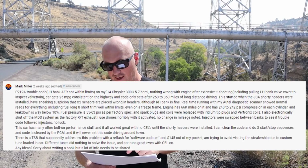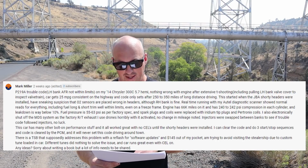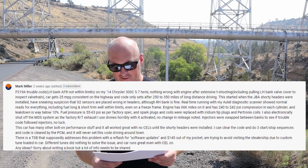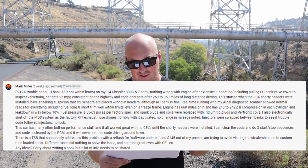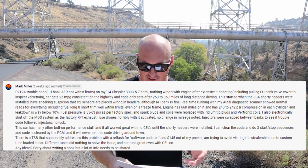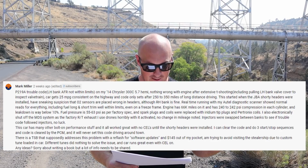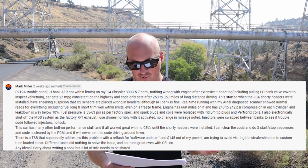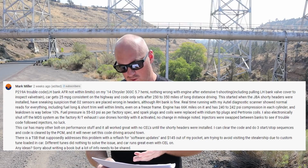Now this started when the JBA shorty headers were installed. I have a sneaking suspicion that the O2 sensors are placed wrong in the headers, although the right-hand bank is fine. Real-time running with my Autel diagnosis scanner showed normal reads for everything, including fuel, long and short trim, well within limits, even on a freeze frame. The engine has 66,000 miles on it and has great compression in each cylinder, and leak down is well below 10%. Fuel pressure is 55 to 63 psi as per factory spec, and the spark plugs and coils were replaced with iridium tip plugs and Pertronix coils.